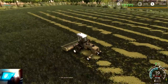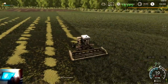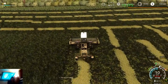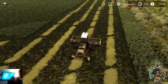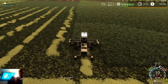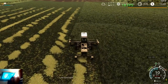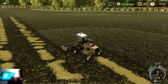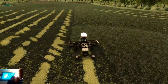So, I mean, this field shouldn't really take us too terribly long. I've already gotten a good few passes done, and we're not even too far into actual cutting time. But we're going to try and get as much done as we can, as quick as we can overall. I'm going to turn the HUD off and on. Okay, it's not going to lift up our header, which is good.